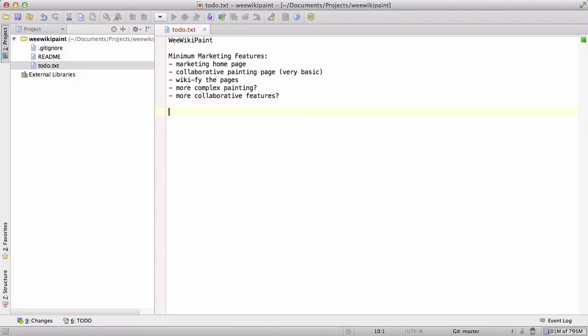Now, minimum marketable features are a good start, but they're too big to really see progress on quickly. So I also like using user stories. User stories are a way of showing progress from a business perspective, but that are smaller than a marketable feature, or MMF. So let's say we're working on the marketing homepage.